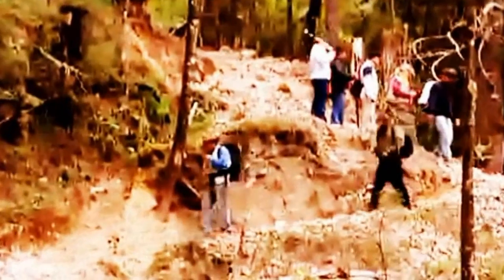Mexican police patrol the forest, but have not been able to stop illegal logging. The World Wildlife Fund pays villagers to try to stop the destruction, but they are no match for the dangerous forces at work.